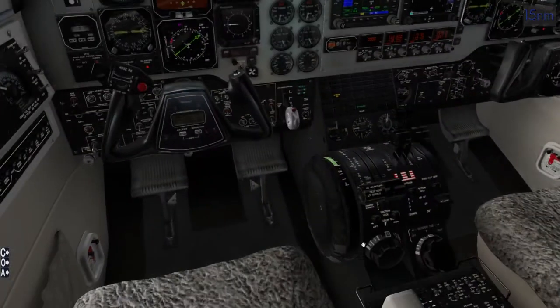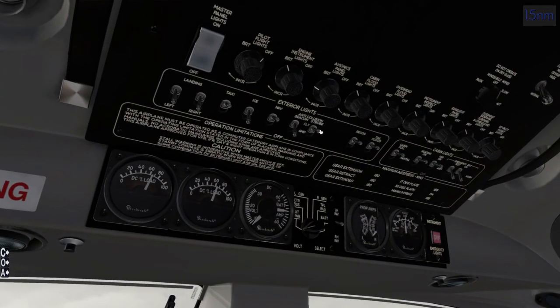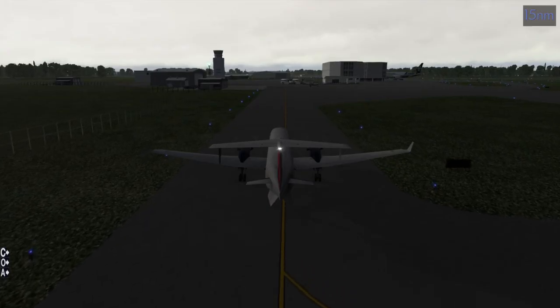Let's come up here and stop our clock. 46 minutes flight time. What else? Anti-collision to ground as well. Now we can taxi over to that hangar that we saw. Let's hop outside. I like taxiing outside. There we go.